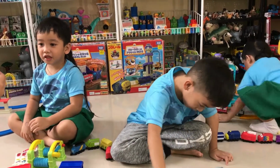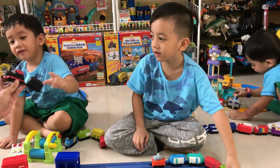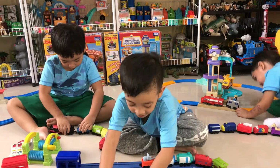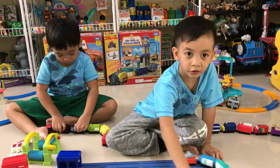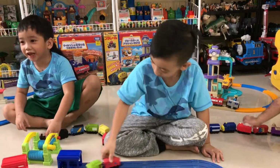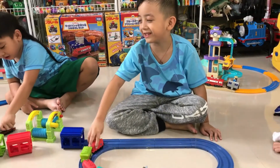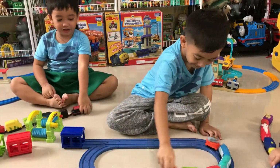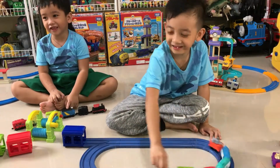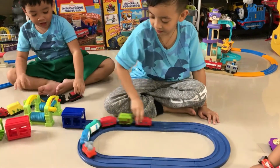What is the color of this one? Black and red. Oh, it's black and red. And gold. And there's a gold, yeah. Okay. Oh, what happened to this track? What happened? Inside. She's telling that it's like the mother and the other elephants, right? It's inside the train.